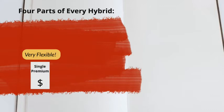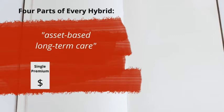You're the one who decides how much you want to put into the hybrid. Typically you can put in anywhere from 50,000 to as much as 300,000, or some policies even more than that. And of course, the more you put in, the richer the benefits. That's why it's often called asset-based long-term care, because you're moving an asset.